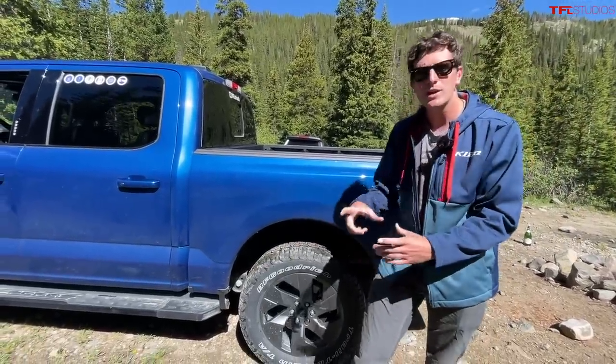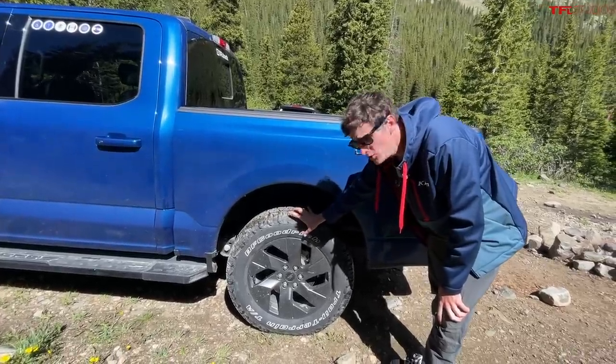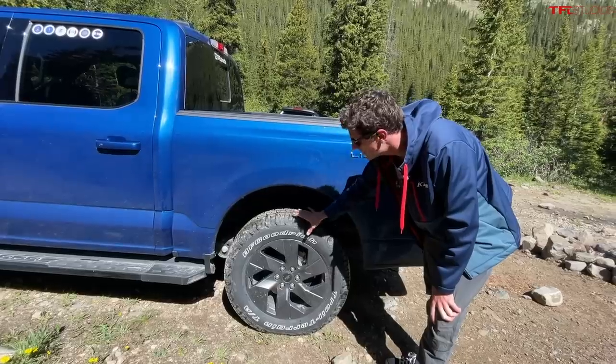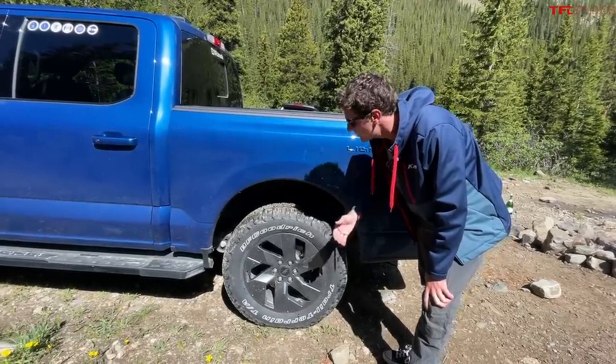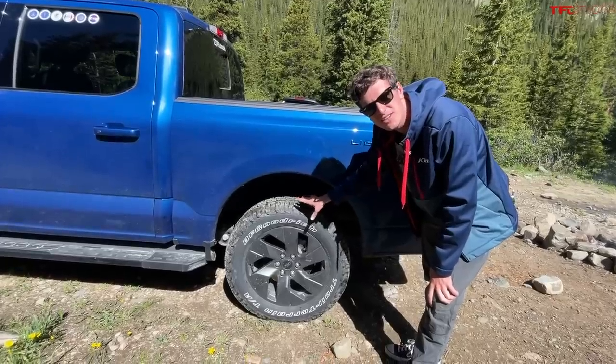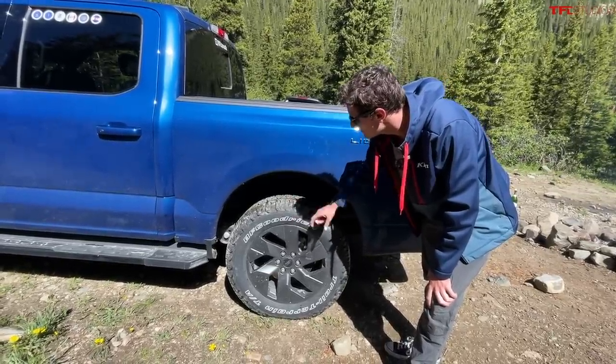I'd want to go to a smaller wheel to allow me a larger sidewall. Now you can spec this truck in 22s, which would be way worse, so I'm glad we don't have the 22s. But even on these 20s, I have first-hand experience of why 20s are bad off-road. If you want to see that video, check out the Land Rover Defender blowout vid. But yeah, a little smaller wheel, a little bigger tire would be nice.